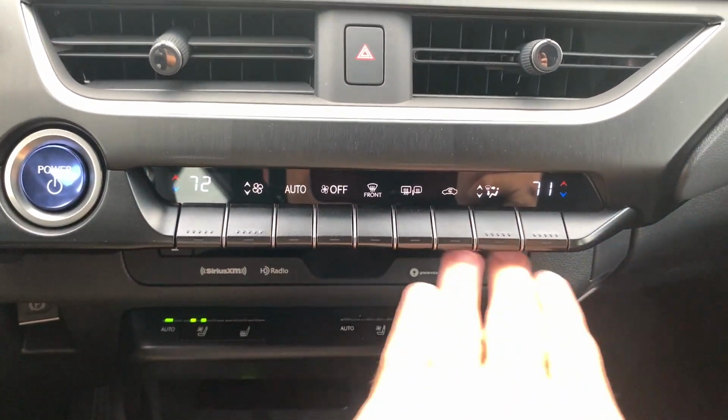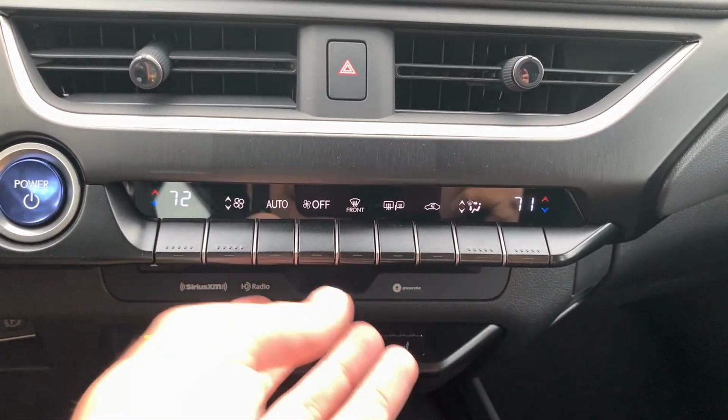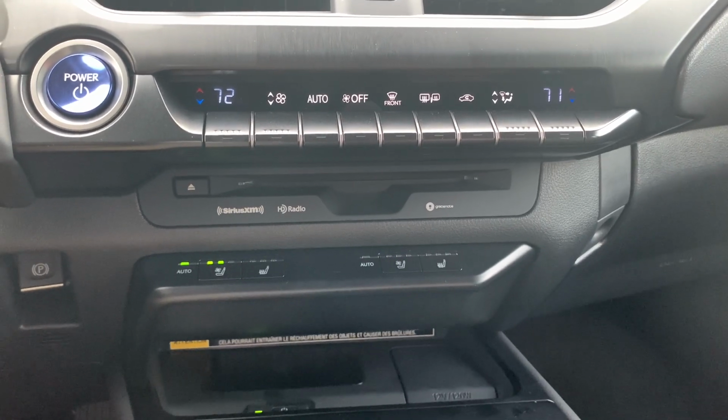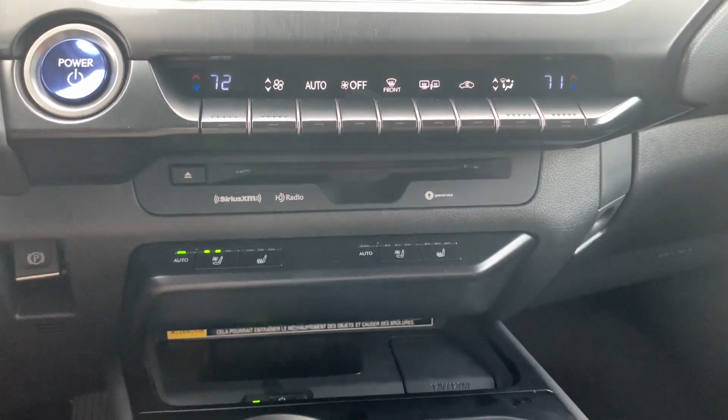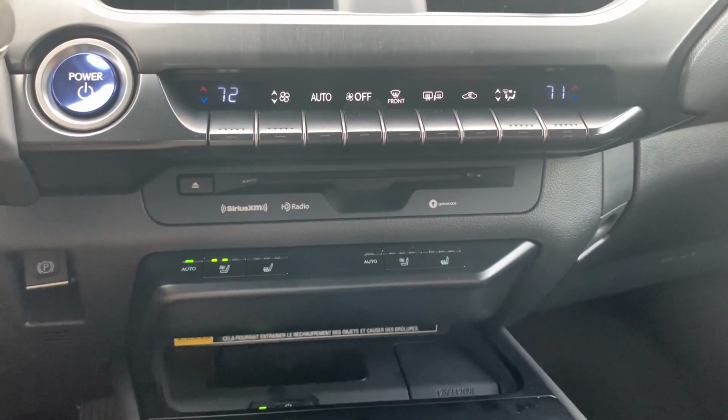These HVAC controls could be a little nicer. They're just basic black plastic, but they're well laid out and easy to adjust on the fly. The standard sound system in here is fine, but it's no Mark Levinson by any means. In fact, you cannot get the UX with a Mark Levinson sound system, so that's a downer.